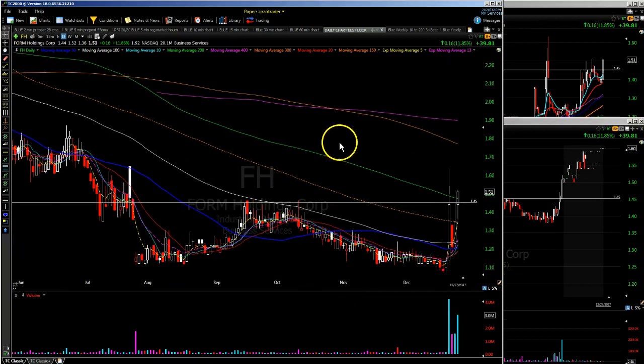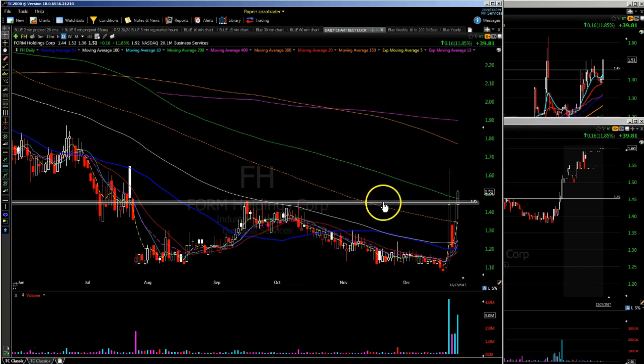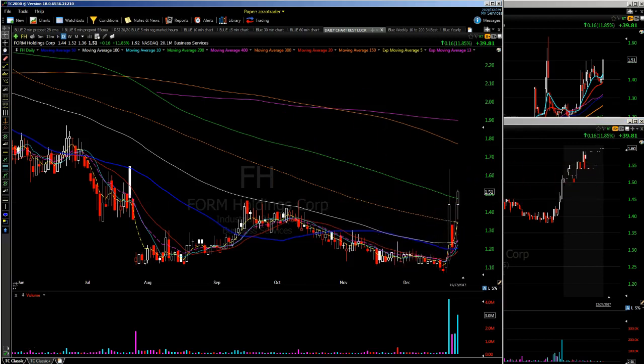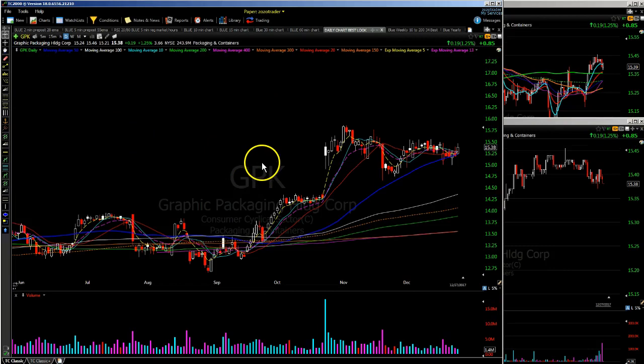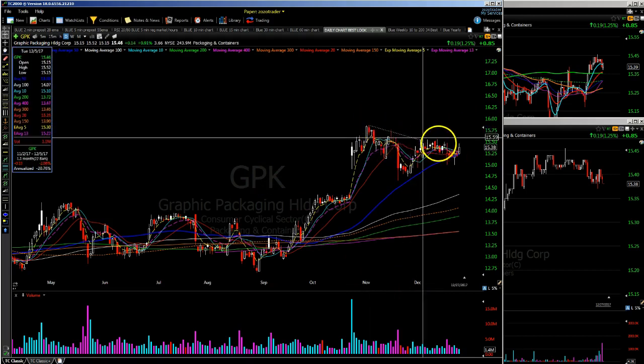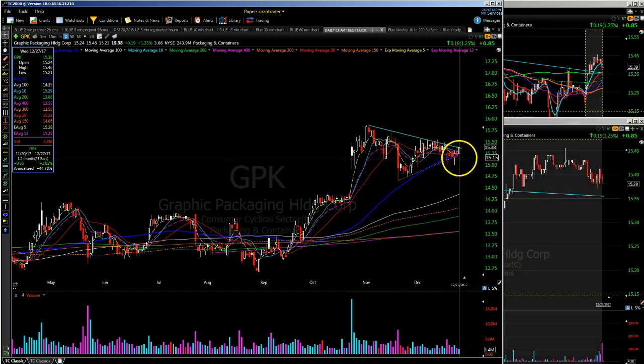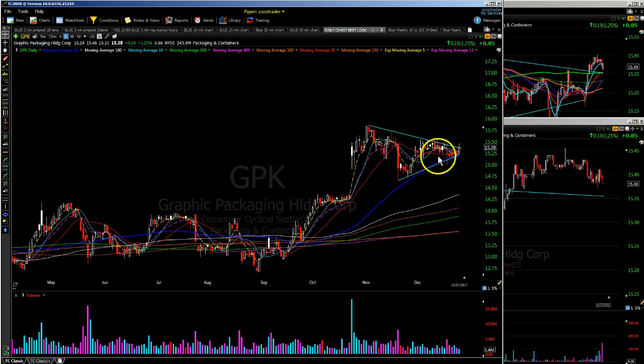FH, popping up over the 200 SMA here, got as high as 160, bidding up in the after hours on FH. All right, so that one will be on watch for tomorrow. GPK, packaging containers, not a fast-moving stock, but maybe a possible breakout here for a possible swing trade. All right, in GPK, if it can get over this 1550 area.